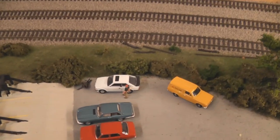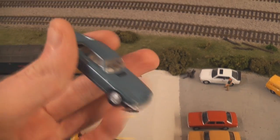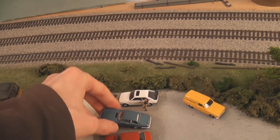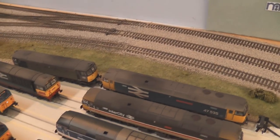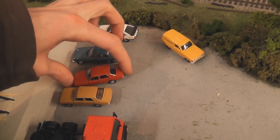Picked up a couple of new cars. I've got another Jaguar. This is a quite nice blue one. I've got four of these now. There's a police car, I've got a red one, and I've got a green one. They're quite nice. I've also got some of the new Oxford die-cast Morris Marinas.